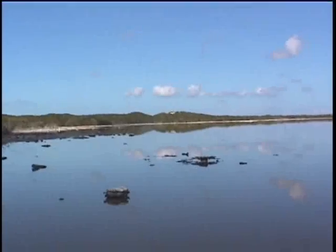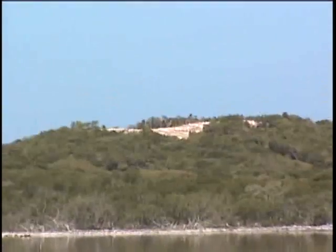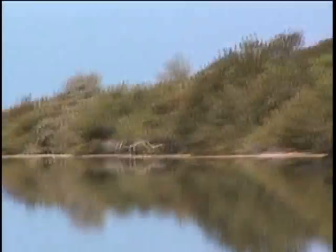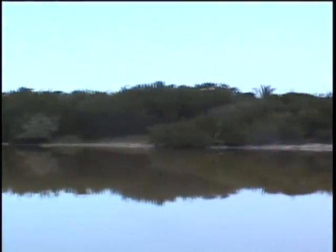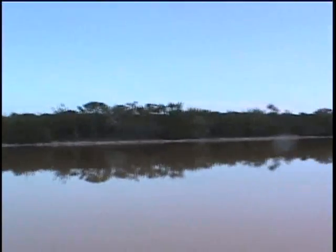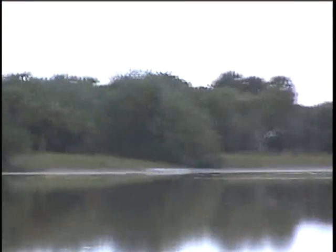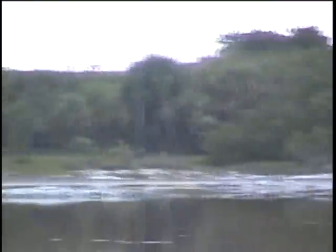You can see way in the background one of the cleared hills. This is, of course, the salt pond coming back. That's the peninsula now on the far side. And you can see the area. It almost looks like it's been mowed and lawned, but it's just by nature that's done that.